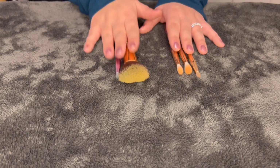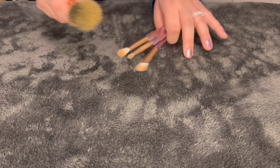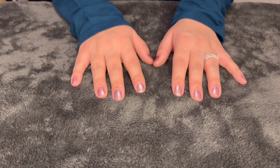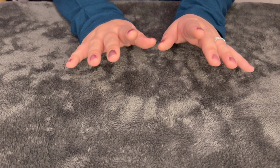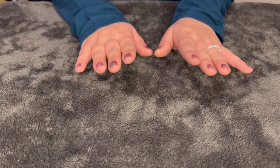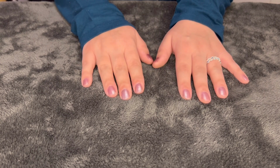So this was in the maybe. I'm going to go ahead and get rid of these and then keep these three. And I'm going to tell you from now on, I have ColourPop and Sigma, and all those brushes are going to stay. So I just want to let you know I'm not decluttering any of those.